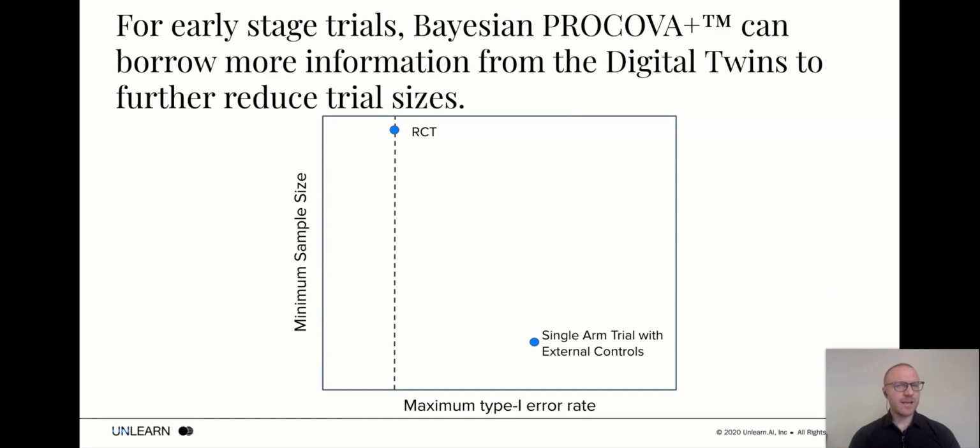And we can put this kind of on a 2x2 axis. So here along the x-axis, we have the maximum type 1 error rate, so the likelihood we may have a false positive result if we are testing a drug that does not really work. And along the y-axis, we can plot the minimum sample size that would be required to see an interesting treatment effect. And we have a normal randomized controlled trial here, which has a particular type 1 error rate, say 5%. And then we have a single-arm trial, so something like a synthetic control. Many fewer patients, but now we run the risk of adding some bias. We may potentially have a false positive. By incorporating digital twins with PROCOVA into a randomized controlled trial, we decrease the minimum sample size, but we do not add any bias.